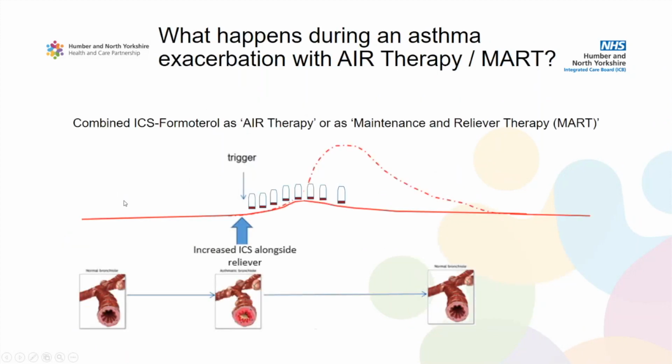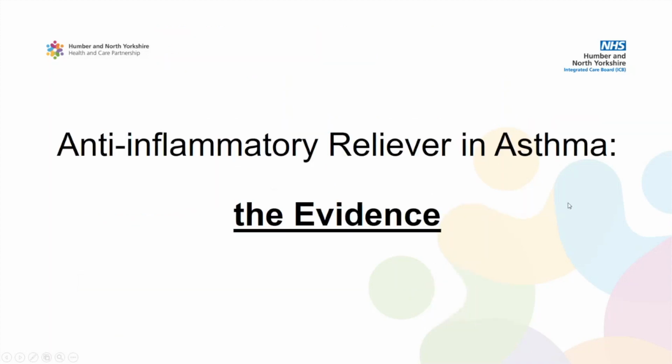And the theory behind that is when you get this exacerbation, when you're exposed to those triggers and you get increasing airway inflammation and the airway's angry and narrowed, that patient reaches for the reliever inhaler, but at that time they're getting the combination of both the steroid and the relief from the formoterol, which provides the symptom relief, but also tackles that inflammation early, and therefore prevents that patient from reaching this crisis point, preventing that exacerbation and preventing the need for corticosteroids. So that's the theory behind anti-inflammatory reliever, and it works in the same way when it's being used in mild asthma, just as required, as well as when it's being used alongside regular preventer doses with MART. So what is the evidence for this?